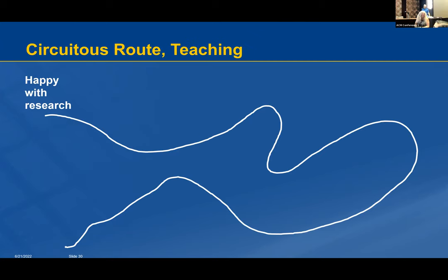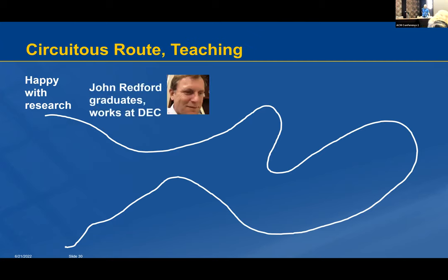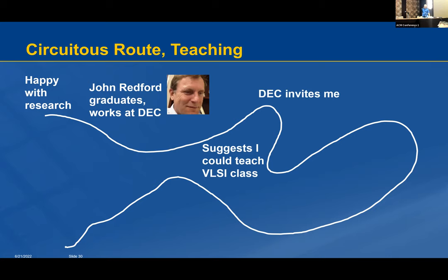Okay, so now I'm a PhD student. I have research I want. A colleague of mine, John Redford, worked at the Digital Equipment Corporation, a company that used to exist, and suggests I could be a TA for a VLSI class. DEC invites me to teach this class. Okay, then they invite me to be a TA for the class. Then they call me up and say, you know, forget about it. We found better people.